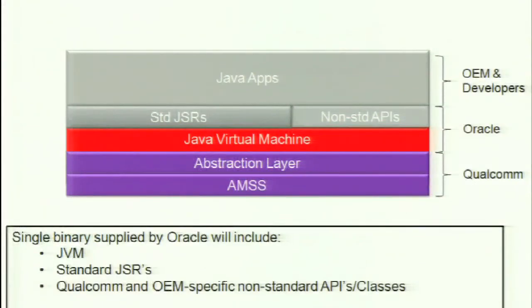In terms of the implementation, I won't really take any time on this, because there's been very nice talk on this so far. But one thing I wanted to point out is that the JVM that this Java ME sits on top of an abstraction layer, which sits on top of the AMSS. And there was some discussion about what the operating system is. That operating system, in Qualcomm's case, is the modem subsystem. It's not a separate operating system like Linux. We internally call it Rex, but as far as Java developers are concerned, that's completely irrelevant. You're not doing anything at that level. Everything that you need to do is completely accessible from Java.